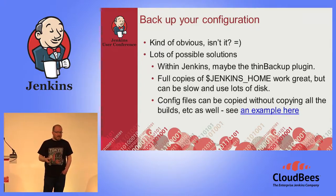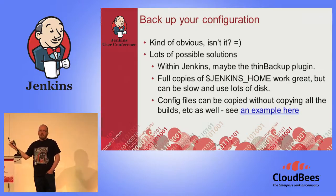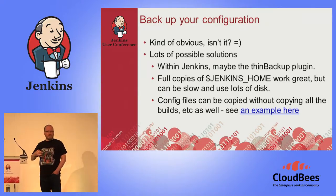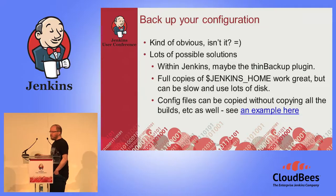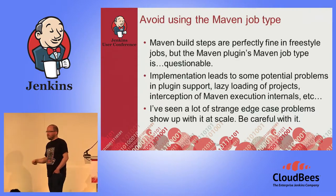The slide deck, well, previous versions of the slide deck are already up on SlideShare. This will be up on SlideShare after the talk. And there's a link there to a script that I wrote that I use to find the relevant config files and check them into Git, just to use that as a source of backup. That way I know I can recreate all of the jobs and the configuration just by checking that out and copying it somewhere. I don't keep the build history, but build history shouldn't be that important.